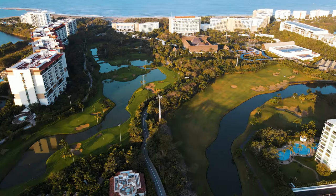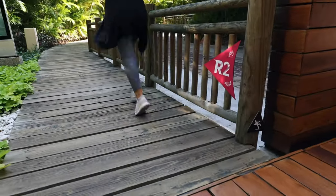Now, if you're more into outside fitness, they have tennis courts, three golf courses, even night golf, and never-ending running trails all marked up for you.